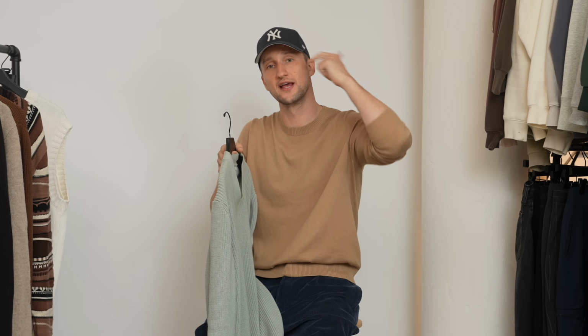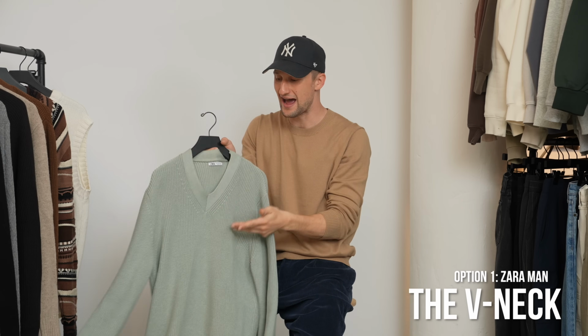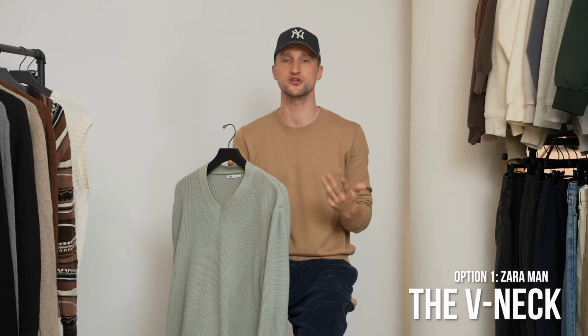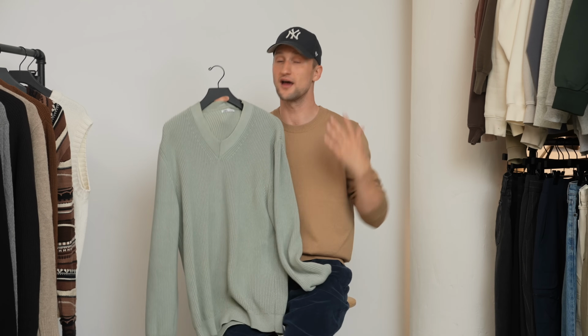Now, last but not least, because I've been talking for too long anyway, V-necks, category 5. We had crew necks, we had polos, we had turtlenecks, and we had the cardigans. Now we're at the V-necks, which I never personally really loved, so let's cover them quickly and then we can move on. This is a piece from ZARA, not currently in store.